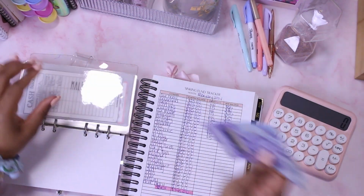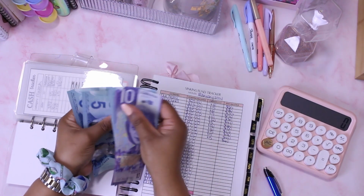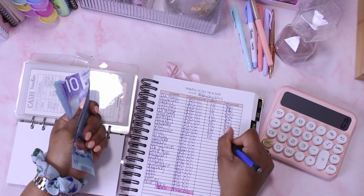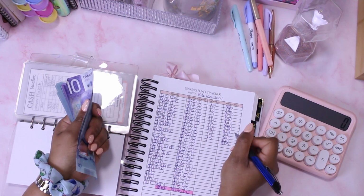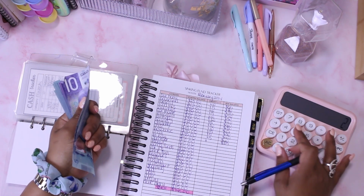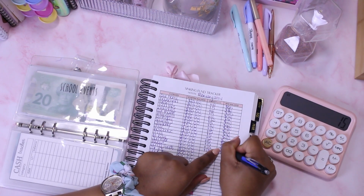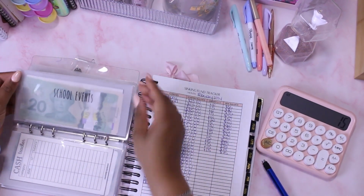Okay, so Molly's envelope had $10. It now has 10, 15, 20, 25. Really? It only had 10? So that means what? 15 was added? Why am I so slow right now? Okay, so 25, take away 10. Oh yeah, 15. Okay, like I was saying, all of their envelopes have 25 inside of it. 15 was added to each of their envelopes.